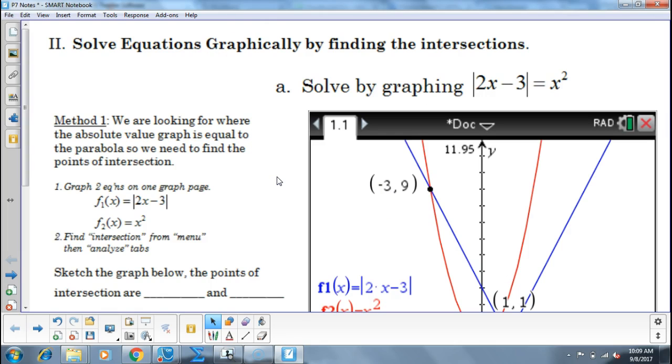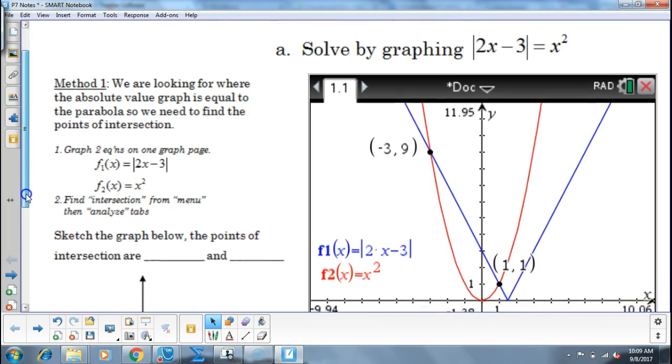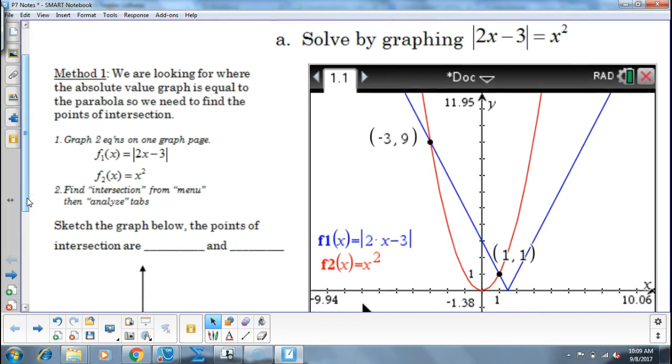Okay. So the points of intersection are at (-3, 9) and (1, 1). That's the points of intersection. But we're solving this equation. We're just using graphing to solve it.